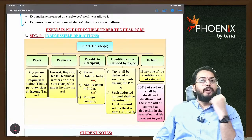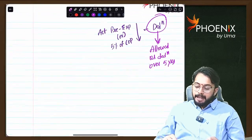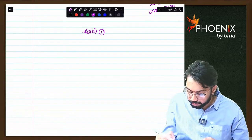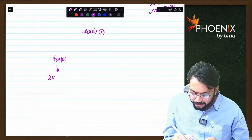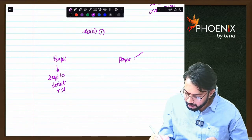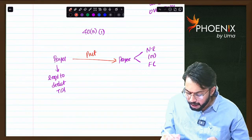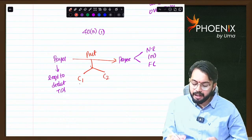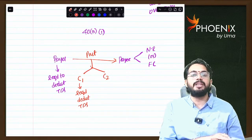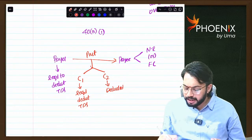Now we will start with the section 40 series. First, section 40A(1), which we have already discussed. As per section 40A(1), the payer is any person who is required to deduct TDS. The payee should be either a non-resident or a foreign company. At the time of making payment to the payee, the payer is required to satisfy two conditions. Condition 1, the payer is required to deduct TDS on or before 31st March of the previous year. Condition 2, the deducted TDS is required to be deposited to government.